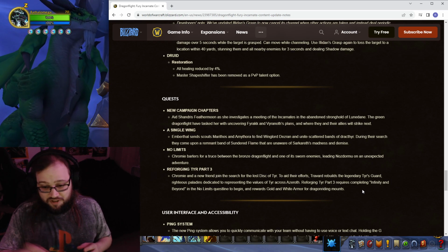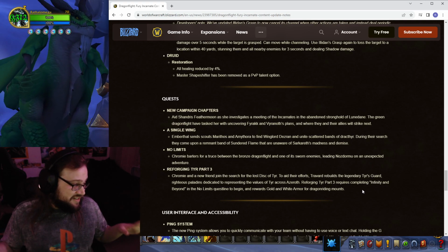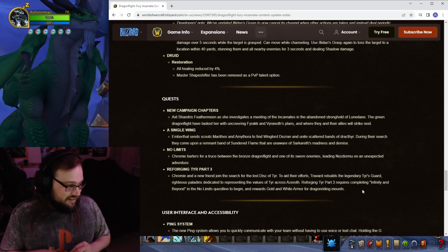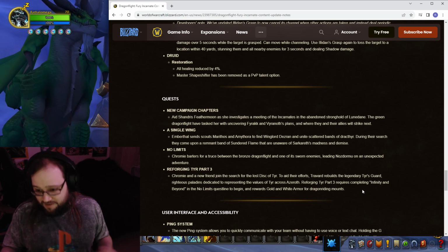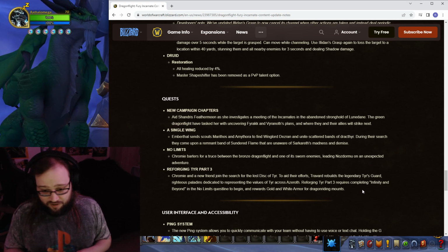And then we got Reforging Tier Part 3. So, I've been talking about this for a while, since we did it at the beginning of Dragonflight. We have to go get the disc that Dios tossed into the Timeways. Chromie and her new friends join the search for the lost disc of Tyr. To aid their efforts, Traverd rebuilds the legendary Tyr's Guard.